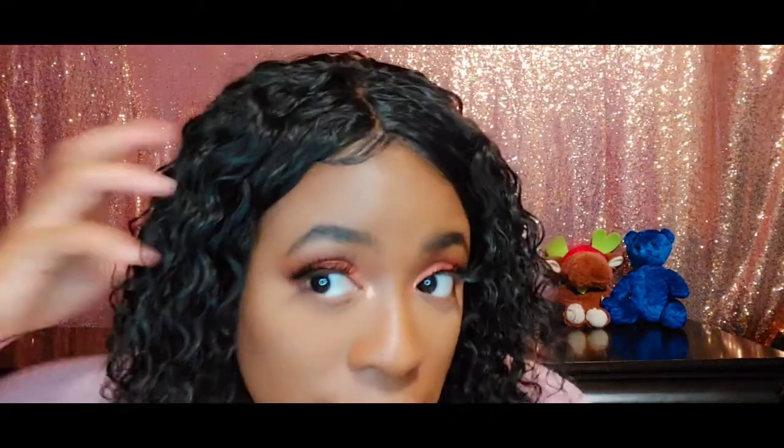But I do have to say that I really like this texture and just the curl pattern. I always love deep curly, deep wavy. That's my favorite texture, or at least, you know, curl pattern. My favorite texture is Malaysian. So currently I do have products in this hair. I believe I used the Miss Jessie's Honey Curls gel all over this hair while it was wet, so that way it could keep my curls defined.